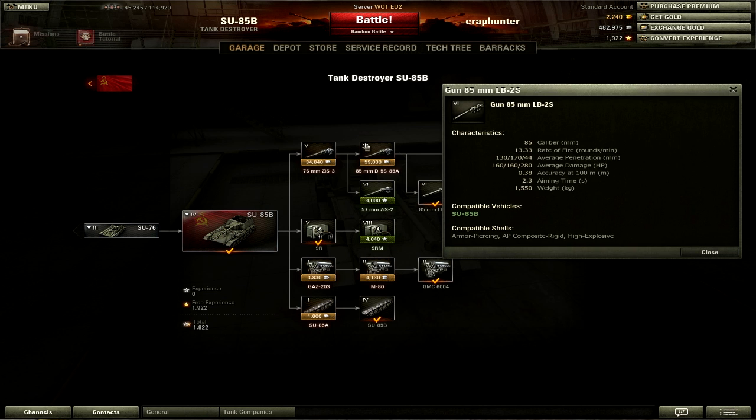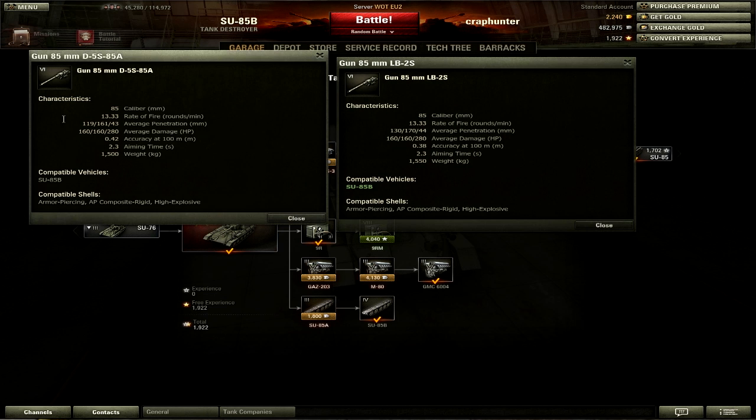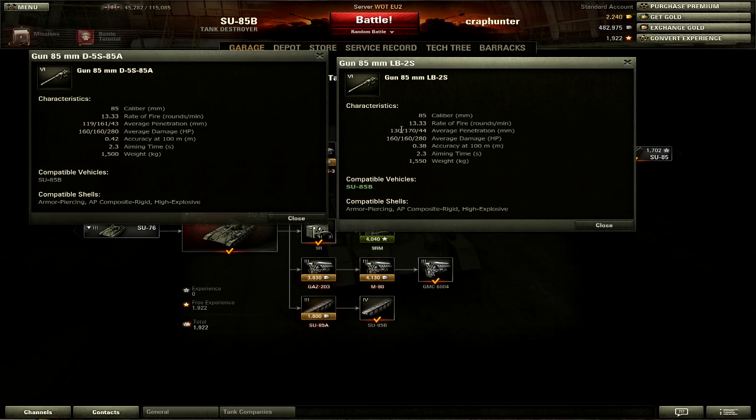If we have a little bit of a comparison between the two, you'll have a little look-see. So this is the upgraded one, and this is the stock one. The stock and upgraded have the same rate of fire. You can see 13.33, 13.33. What is a good thing, though, is that the old gun has only 119 penetration on average, whereas the upgraded gun has 130 on average. This is basically, to quote certain people, a gun that can take on tier 6 tanks.